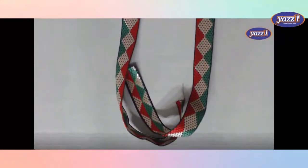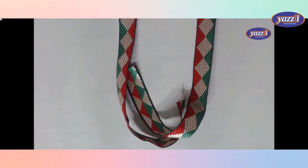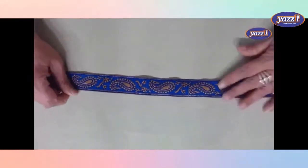So this is our green and red combination on our website. And as I said, you don't necessarily get the exact same trims, but generally you will get them. Now I'm going to show you another amazing little color. I'm going to show you some of these because they're probably the best buys on our website right now. Yeah, this is in the electric blue.